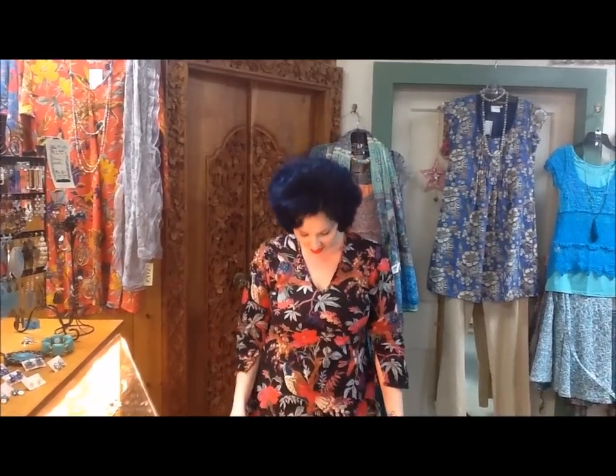Tonight I'm wearing the bird print kurta that Mary Beth and Jess picked out in India.